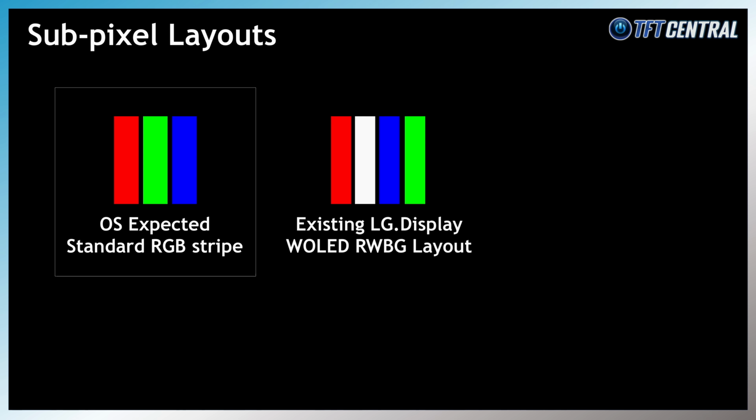subpixel layout, but the current panels have an unexpected red, white, blue, green layout. Not only are the RGB subpixels in the wrong order, but they've also added in a white subpixel, which is what gives WOLED its name for white OLED. This is used to help increase panel brightness, and it's been used in their WOLED panels for many years now, but this overall unusual layout does lead to problems with text rendering and clarity, and we've commented on that a lot in our reviews as well.